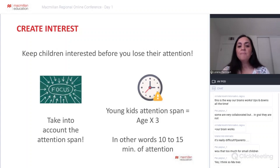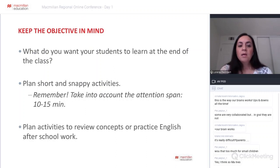So remember, 10 to 15 minute activities, short and snappy, go directly to the objective. It's very important to keep the objective in mind, okay? To plan short and snappy activities, you have to think, what do you want your students to learn at the end of your class, okay? So, with this activity, short and snappy, 10 to 15 minutes, I know that my objective is for them to learn 5 words, and I know that with this activity, at the end of the 15 minutes, they're going to learn those 5 words.